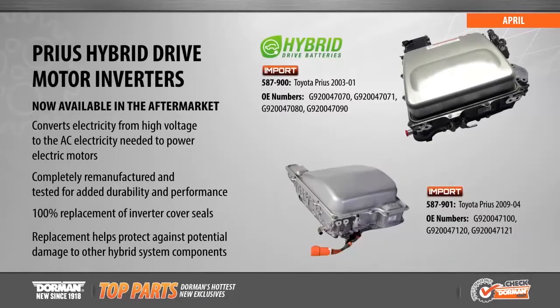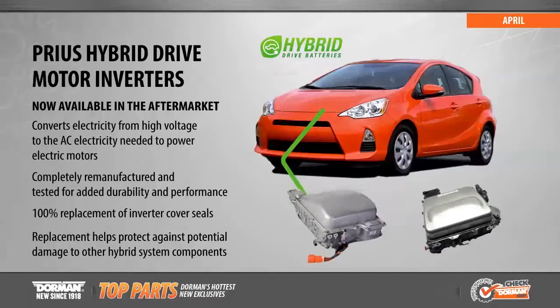New this month is our offering of remanufactured hybrid drive motor inverters for Toyota Prius hybrids from 2009 to 2001. Used to convert high voltage to the AC current needed to power electric motors, our hybrid inverters are completely remanufactured. This process includes 100% replacement of inverter cover seals for added durability and performance.